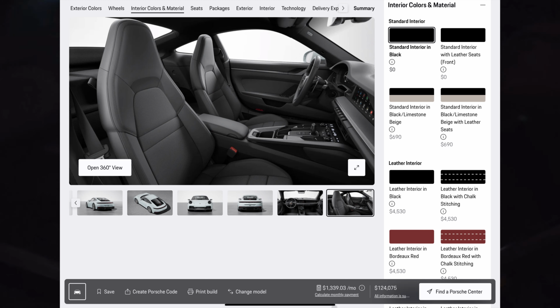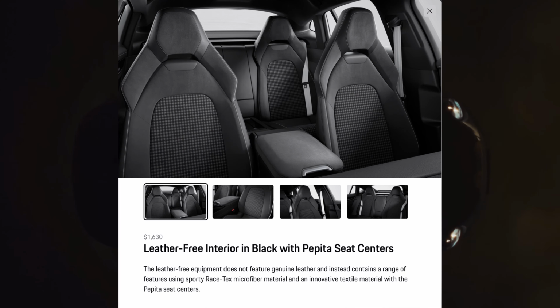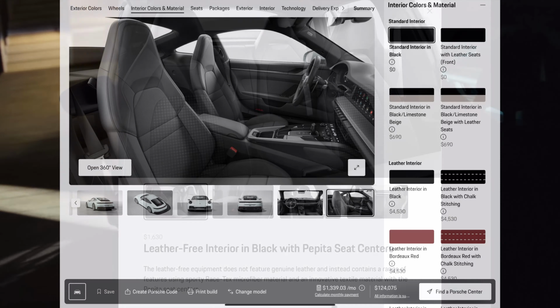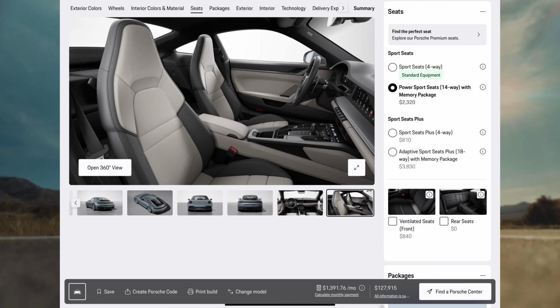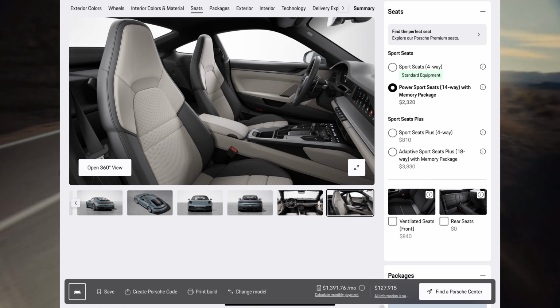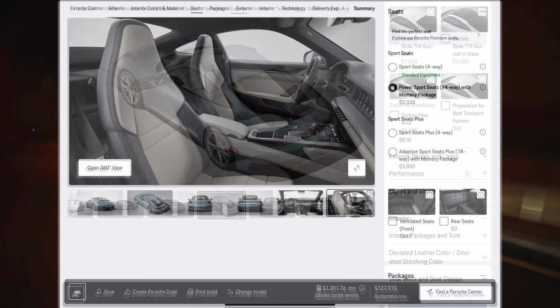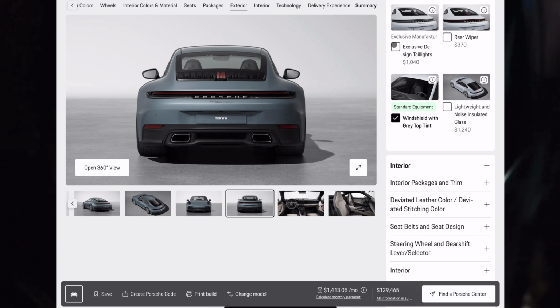Not that I'm a fan of using unnecessary animal products, and I wish they'd put the Panamera cloth seats in the 911. But if you do want leather, then that's another $690 at a minimum of $2,320 for electric memory seats. Yeah, otherwise pull your own bloody seat forward. $1,550 for a bloody sunroof.